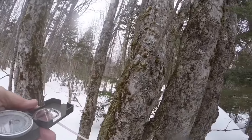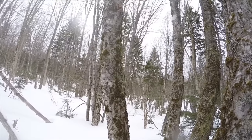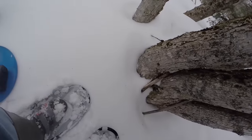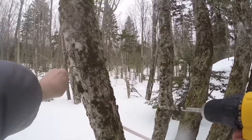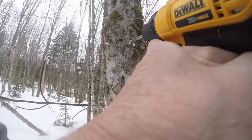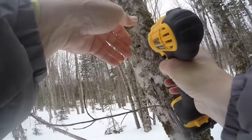So right there is the south side of this one. So not a very large tree, but there's a larger trunk over there where I'll put a second one, I think. But as I have said, I don't think I have any really large trees on my property. Put it in at a slight angle. And that is roughly 3 inches.